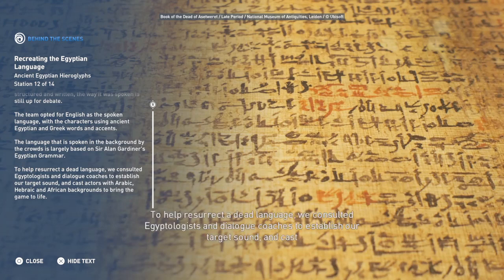To help resurrect a dead language, we consulted Egyptologists and dialogue coaches to establish our target sound and cast actors with Arabic, Hebraic, and African backgrounds to bring the game to life.